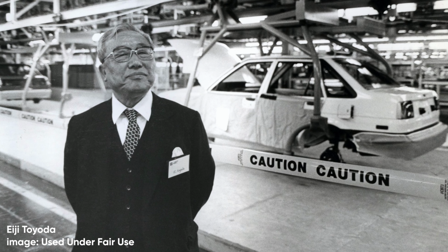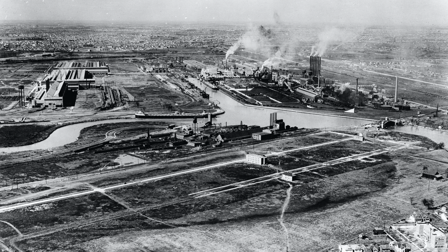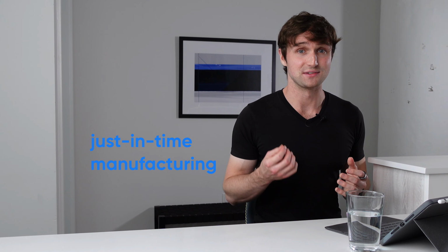In the 1950s, Eiji Toyoda and Taiichi Ohno traveled to the US to visit Ford's River Rouge plant. The Japanese guests were impressed with the operation, but in resource-limited Japan, they knew that they would have trouble building something at that scale. They just couldn't have all their cash tied up in inventory. So instead, they developed the concept of manufacturing just in time.